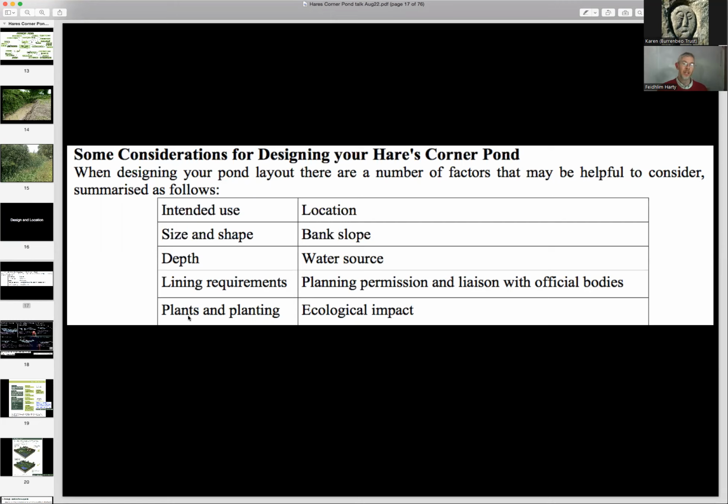Plants and planting, we'll look at that very, very briefly. The general advice for clean water ponds from the UK seems to be not to bother planting, just leave it alone, let it colonize itself, and then look at that in a bit. The location, where do we put the pond? The bottom of your garden is generally the easiest one because it's below your roof or your yard, or sloping ground that can feed it. The top of the garden might be cleaner. So the location is something we'll look at as well.